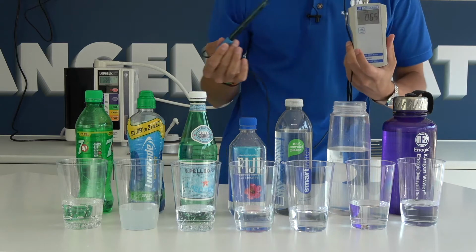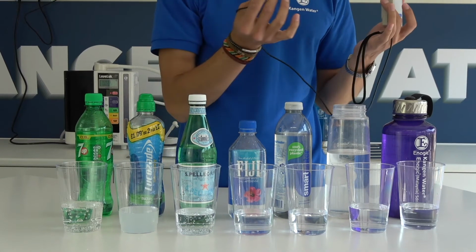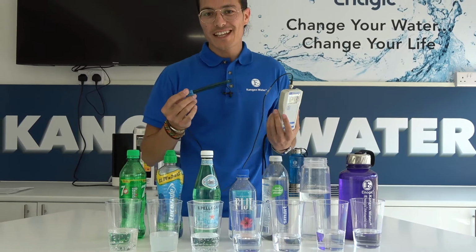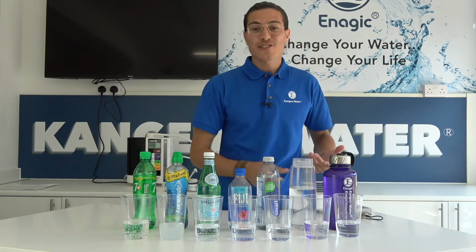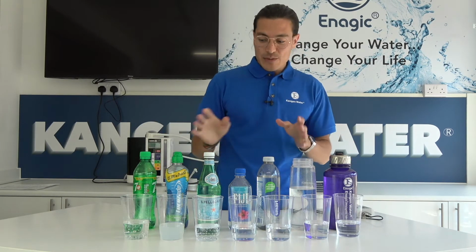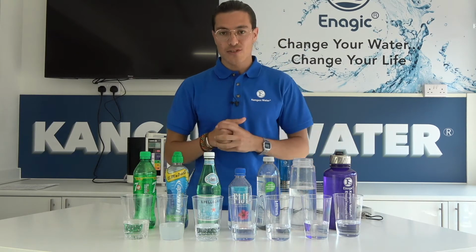In fact, a glass of Kangen water has equal amounts of antioxidants as a gallon of blueberries. Can you eat a gallon of blueberries every day? You can, but are you eating it? No. But can you drink more than a glass of Kangen water every day? Yes, you can. In Japanese, they call the drinks up to here dead water, and the Kangen water living water, because it's a live water.